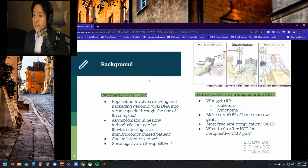A test called ELISA can detect the IgG that is CMV specific, which determines that you are seropositive for CMV. You're seronegative if we don't have that detection of IgG in your blood. And the IgG is specific to CMV. Active infection just means you have viremia of CMV, and that CMV is likely to cause complications such as pneumonia, colitis, and retinitis.